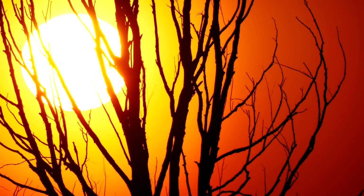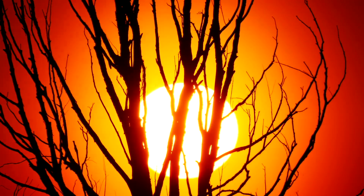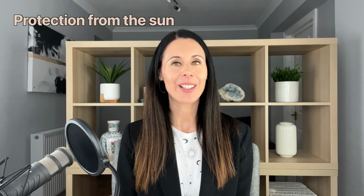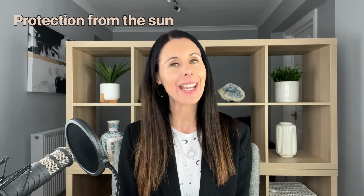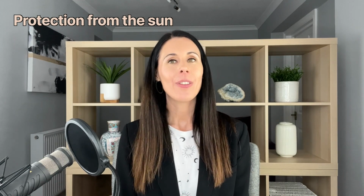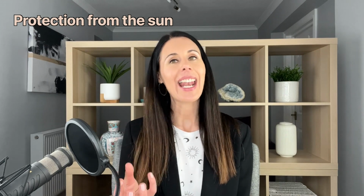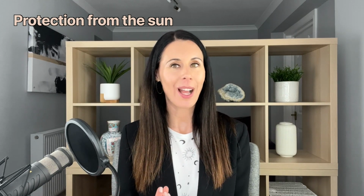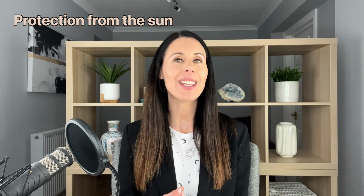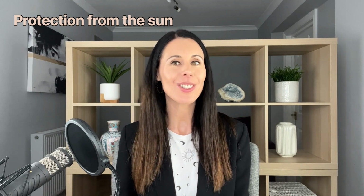Now, sun damage can actually degrade the collagen fibers. So it's really important that you're protecting your skin from the sun every single day. Now, even on a cloudy day, even in the winter, even if you're sat working by a window, the UVA rays can actually penetrate through cloud, and they can actually penetrate through windows as well. So even though you're not getting those UVB rays where you're burning, you're getting those UVA rays, which are the aging rays, which actually degrade your collagen.